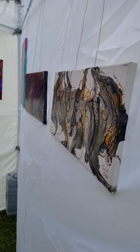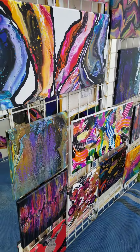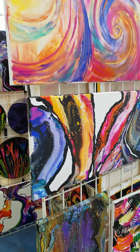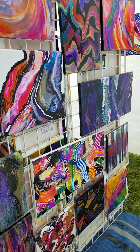It's a little tight in here. I used to have a 10 by 20 tent until the tornado took it out. These are some of my newer pieces, as well as some of my favorite older pieces.